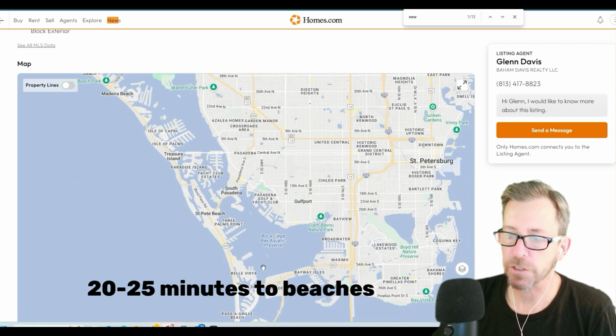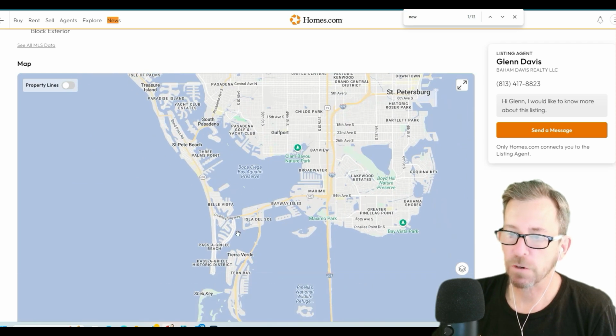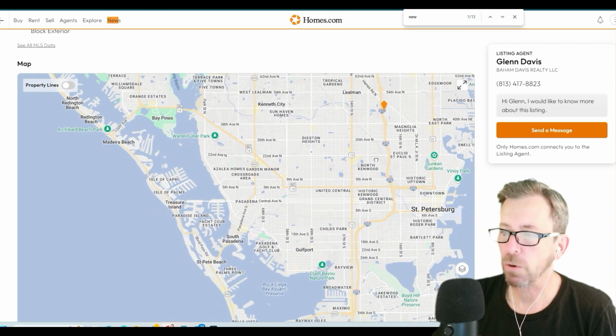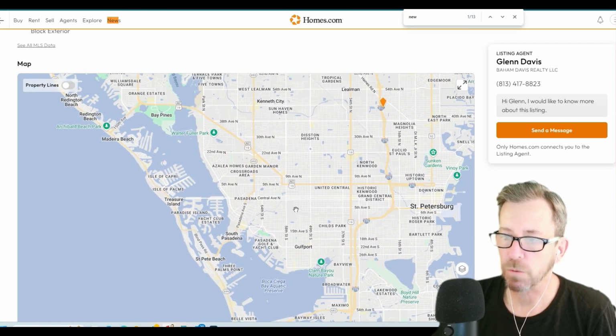And this is the lineup of beaches here in Pinellas County. It starts at Pass-a-Grille on the south end down to St. Pete, Treasure Island, and Madeira Beach. So you can get to almost any of these beaches within a half an hour.